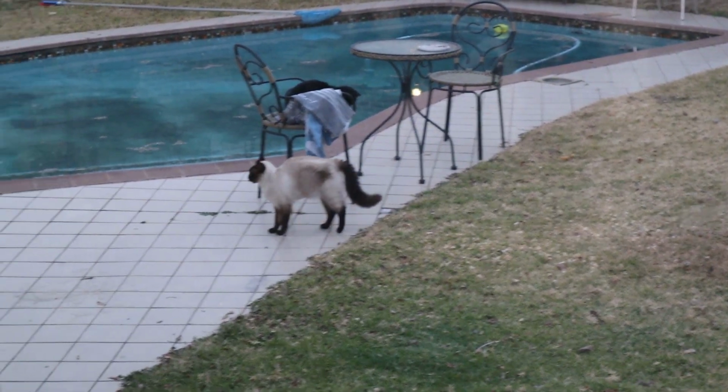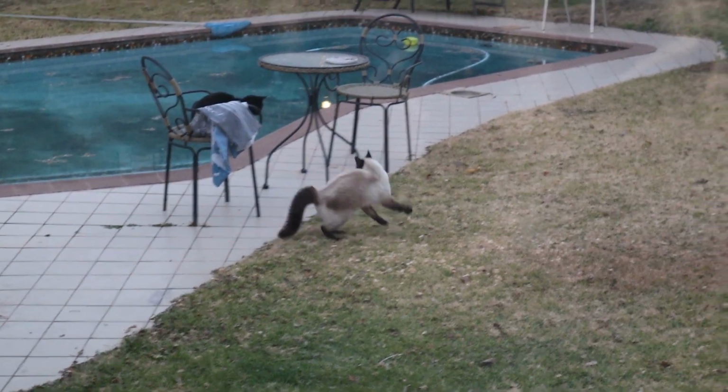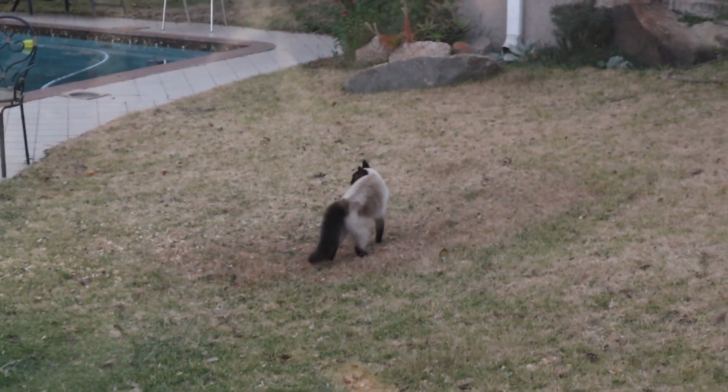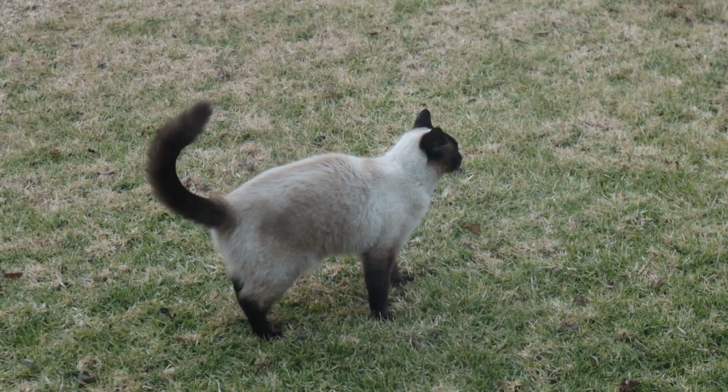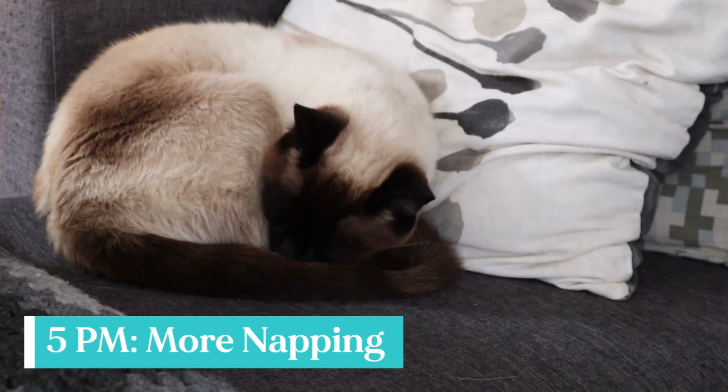The best is when Alice and Momo at the same time go running like crazy through the garden. Because they'll jump, they'll sprint, they'll have their tails all poofed up, and they'll attack each other and then run away. It's like they're seeing ghosts sometimes. It's absolutely hilarious. And then after all that play, it's nap time again.